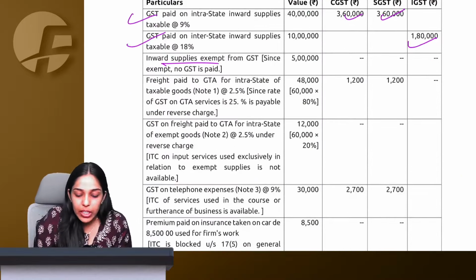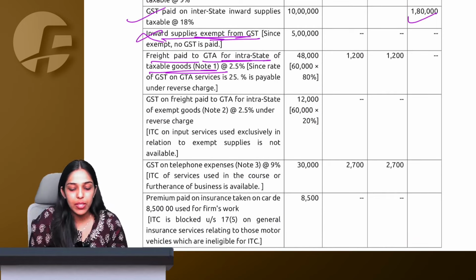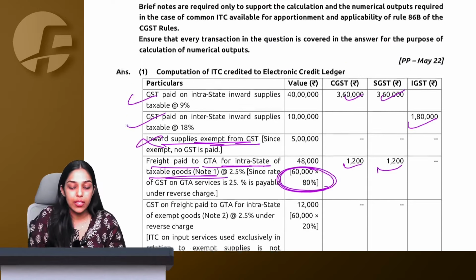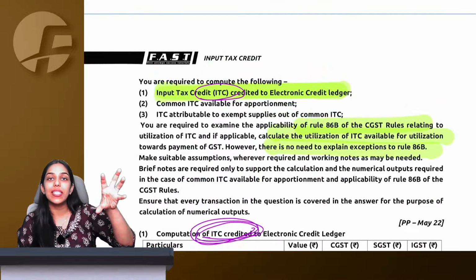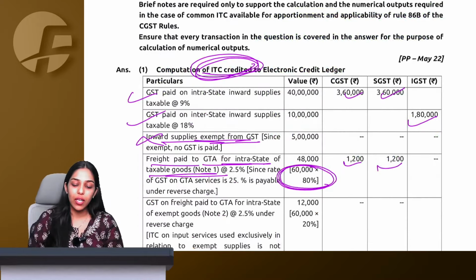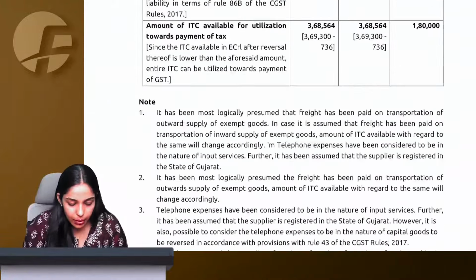So inward supplies exempt from GST, again no. Then we'll say freight paid to GTA for intra-state taxable supplies. Now see, only on 48,000 we can avail ITC. This is the calculation of ITC. They are asking only about ITC. If they had asked us to calculate the entire outward payable, then we know that RCM we will pay on the entire 60,000, but ITC we can only take on the 48,000. Understood everyone? Yes ma'am. See.